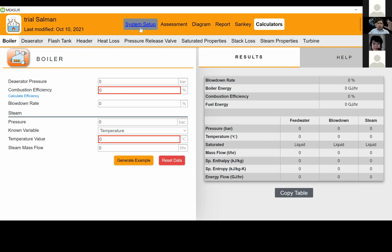But since we are all experienced auditors, we can use this assessment and do some of the calculations manually and club them together. So the report can be generated pretty quickly rather than using a lot of Excel. We can use this and generate the reports very, very quickly.